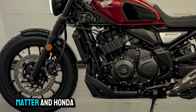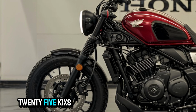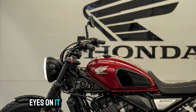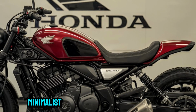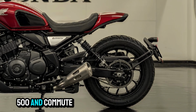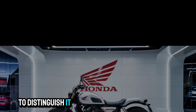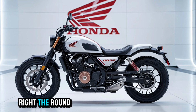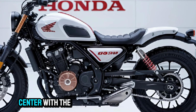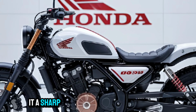First impressions matter, and Honda clearly understands that. The 2025 CMX 850 Rebel makes a statement the moment you lay eyes on it. The front of the bike is both rugged and minimalist, taking cues from its smaller siblings like the CMX 500 and CMX 1100. But with just the right tweaks to distinguish it as a fresh model in its own right. The round LED headlight, a signature feature of the Rebel line, sits front and center with a subtle, smoked lens and an elegant blacked-out housing that gives it a sharp, modern feel.